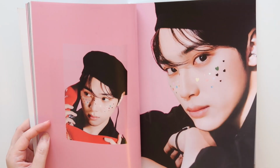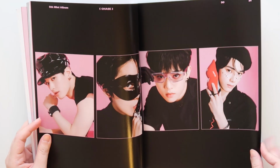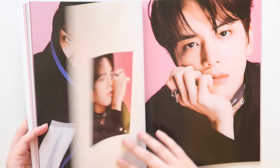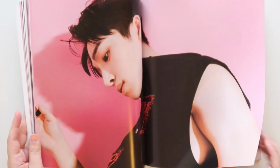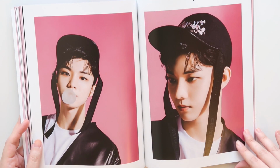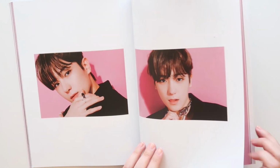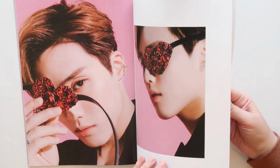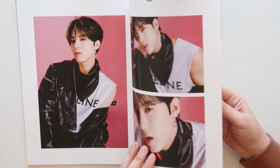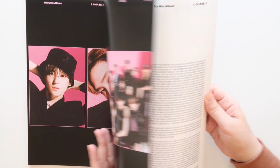I need to take a moment to appreciate this lip phone though. I mean, if you were a 90s kid, you will appreciate the lip phone. And if we have any Taeyong biases out there, you will understand and appreciate this nod to the Celine shirt.